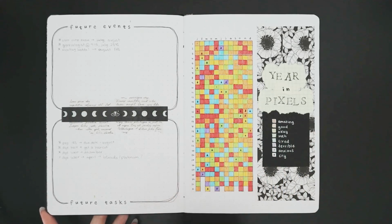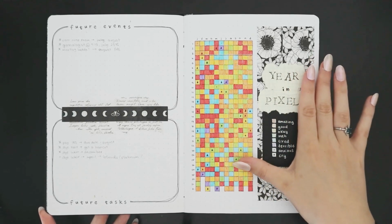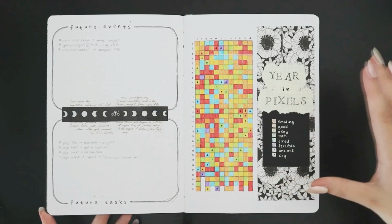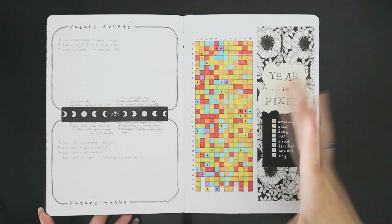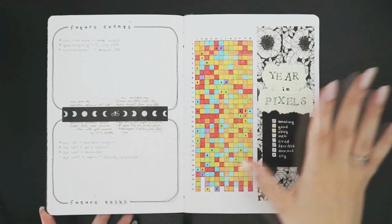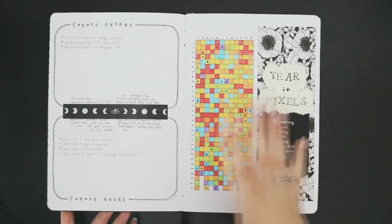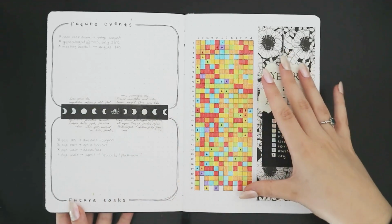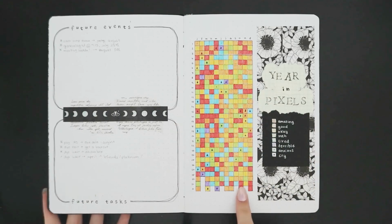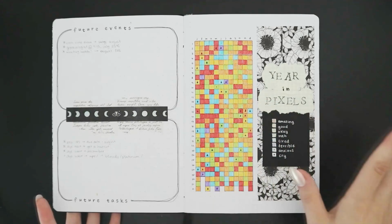It was mainly done because I was not feeling doing a mood tracker every month. Like, it was just not happening for me. It was not something that I wanted to do, but I still wanted to do something similar. So instead of having the mood tracker as a page every month, I decided to do a yearly mood tracker in my collections for this notebook, and I just put in here the color code, and I was coloring in every single day for the entire year.